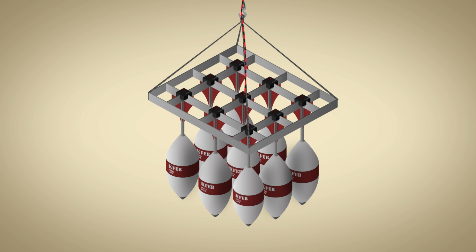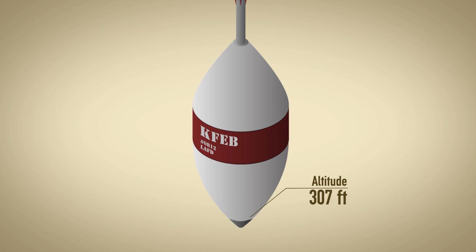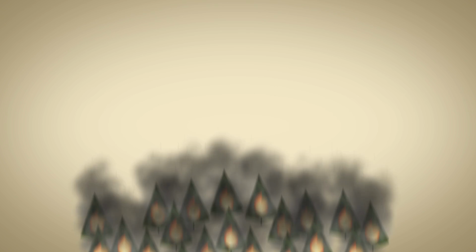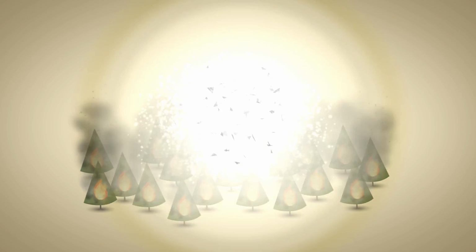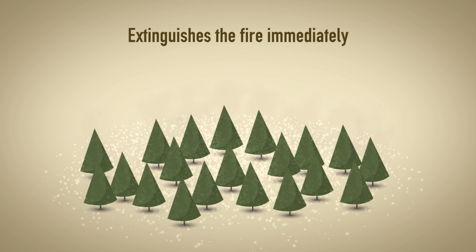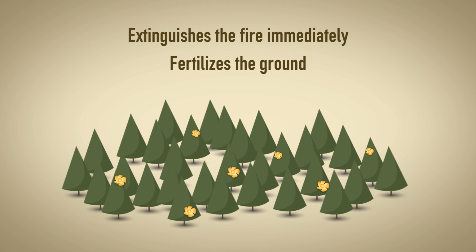When emergency workers on board the helicopter trigger a KFEB to drop, it becomes armed and engages a sensor to track its current altitude in real time. When it reaches a pre-programmed altitude, the bomb automatically detonates. This bombards the surrounding area with a special chemical mixture that not only extinguishes the fire immediately, but also fertilizes the ground to help plant life regrow.